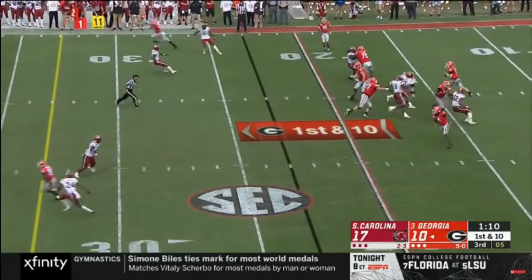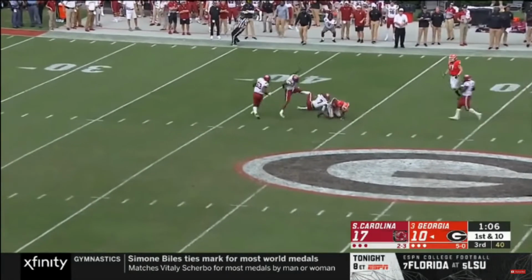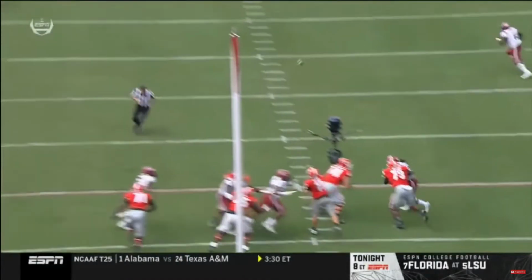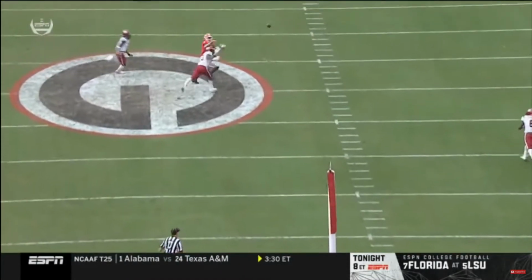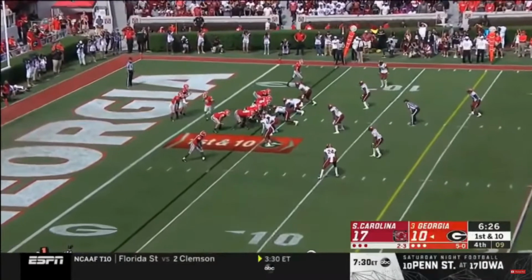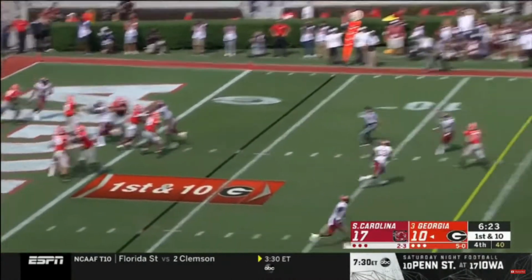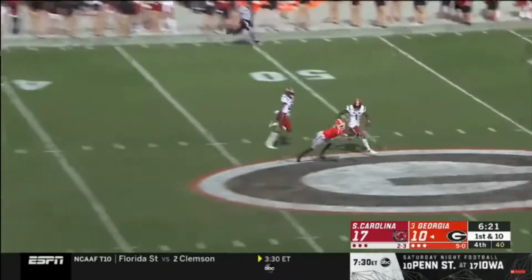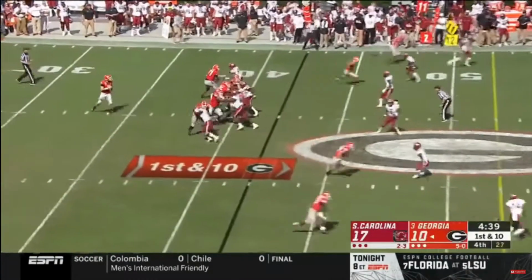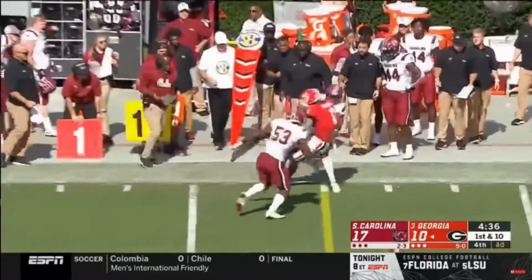Fromm back to throw. Steps up. Over the middle into double coverage. And he squeezes it through to George Pickens. The drops. Fromm gives his guy a chance. The freshman goes up and really rips this football away from Ernest Jones. From the end zone, Jake Fromm looking downfield. He's going to take a shot for Pickens. Incomplete. Put it low and allow your guy to go make a catch. The sideline. Pickens.